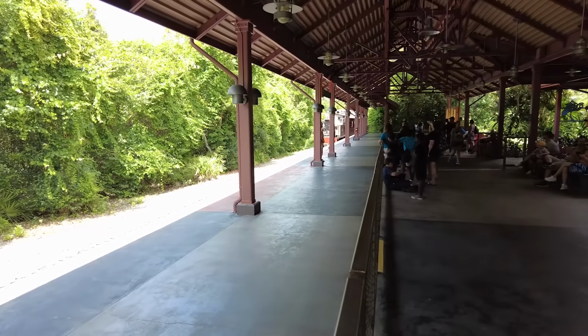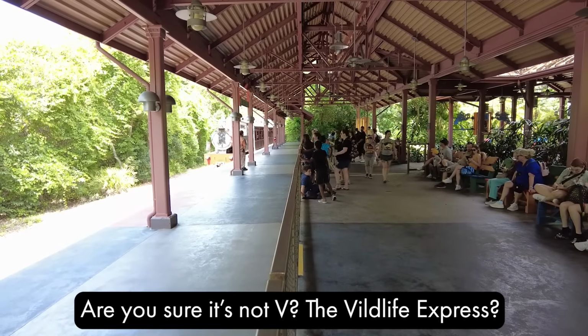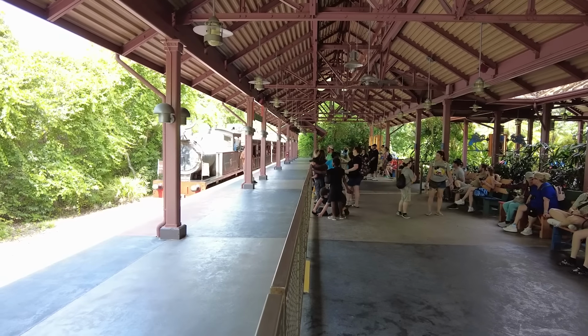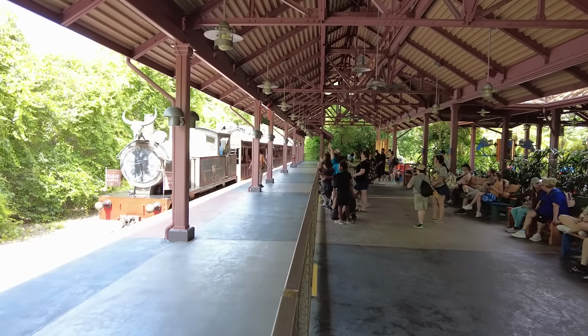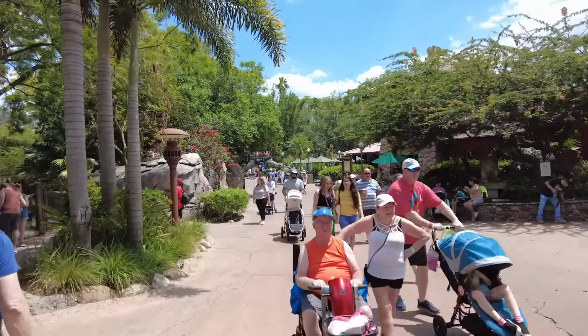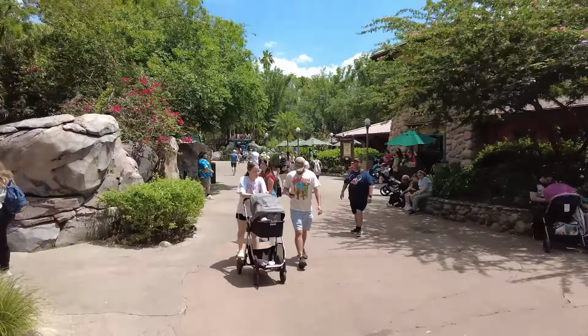Oh, look, it's the Wildlife Express. How convenient. The Wildlife Express is just a literal train that will get you from point A to point B and then back from B to A. Yeah, Wildlife Express, there we go. We are back on Discovery Island because, and again, it's just really crisscrossing.